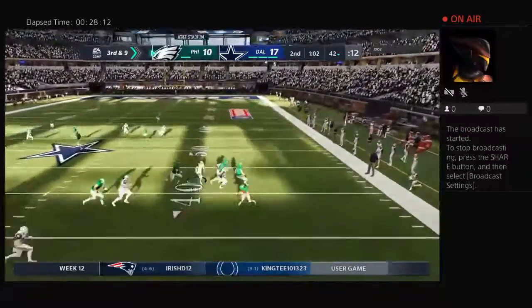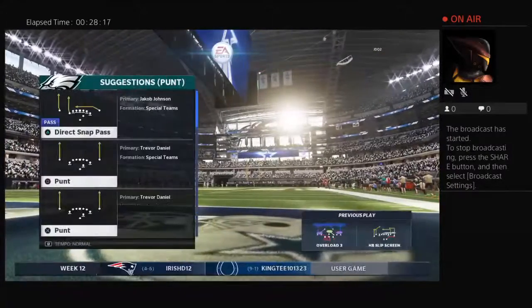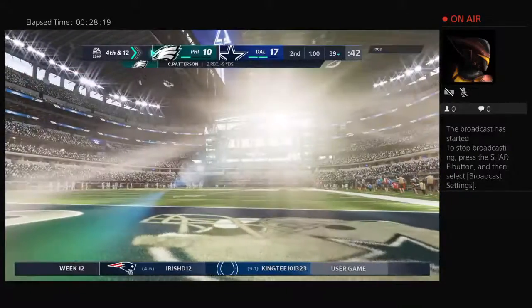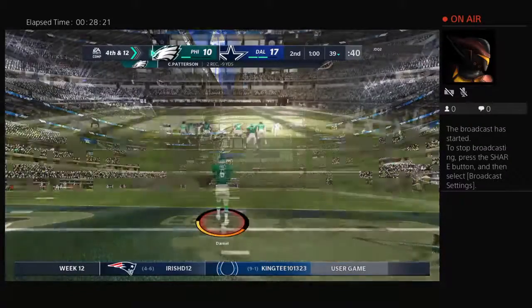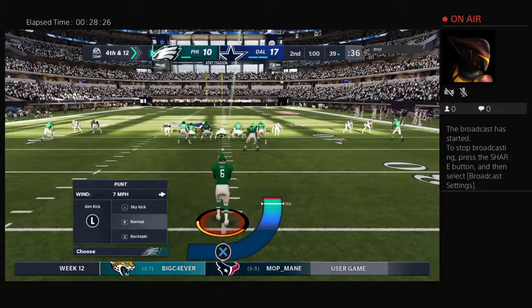Tua setting up shop to throw again. Now they set up the screen. That's complete. Now the Cowboys going to burn the first of their timeouts as they'll stop it with exactly a minute to go before halftime. On 4th down, it's Trevor Daniel to punt.